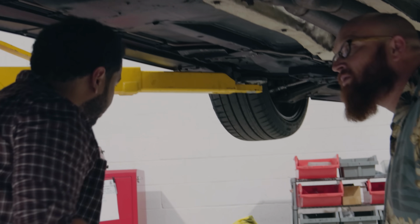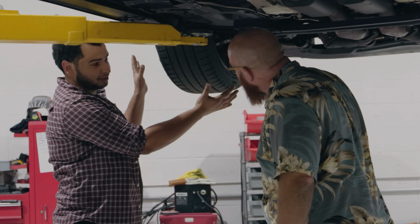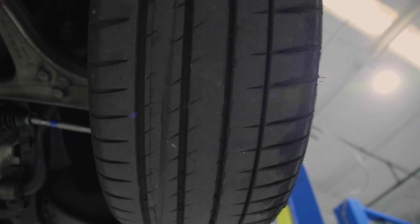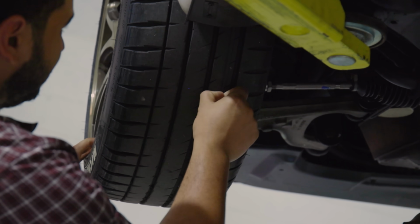Now, I don't want to sabotage myself, but up here we have a brand new Michelin PS4S tire. It's pretty expensive. Should it have these extra grooves in it? Wow, that's no good. It looks like it's been rubbing on something. Maybe something up in the wheel well?